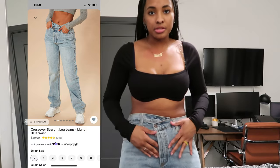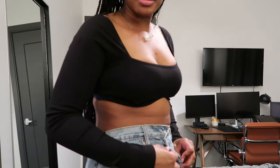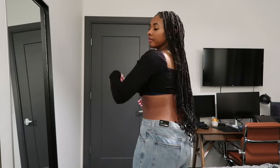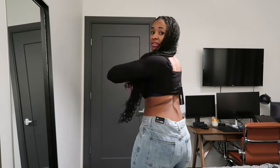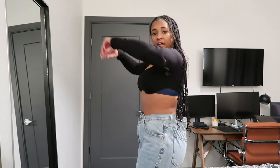So I'm back with another pair of jeans. I'm just going to keep this top on. It's an asymmetrical style. However, the only thing that's annoying is you have to button them up, but very cute. I got a lot of room back here. This is a size 11. Dang.